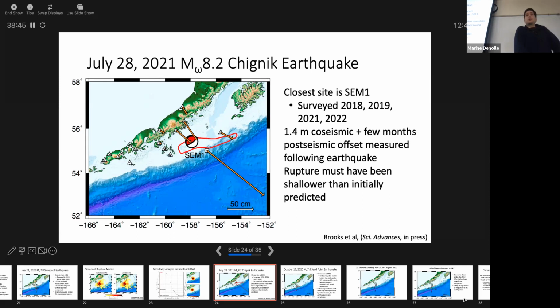So the short answer is I don't know. The slightly longer answer is that we've been back to this site one more time in 2022, and in the year since we've measured another 20-30 centimeters of offset at the site. So there is definitely a post-seismic afterslip response that's going on that is still not resolved. We'll probably be measuring that signal for the next few years.